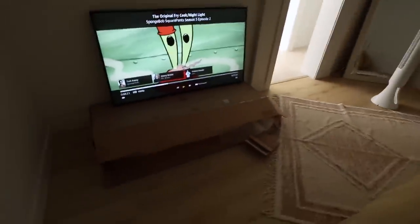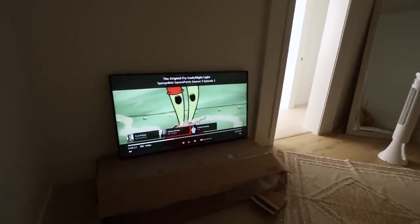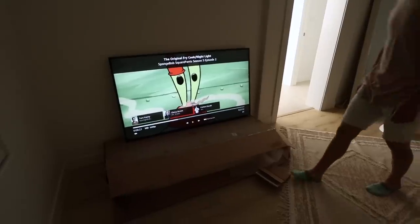All right, bed's made. Cove, every Sunday morning, we usually turn on SpongeBob for her. So we had that going, but I think we'll do this last. Yeah. We could put these blinds up.